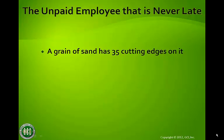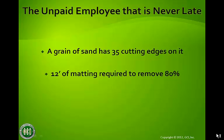Take into consideration that every grain of sand that is walked into that door has 35 cutting edges on it. How many grains of sand can you accumulate in 1 pound of dirt and debris? Now, that bi-level matting, 12 feet. And remember, you've got a quiz at the end of this, so take some notes here, folks. 12 feet of matting is required to remove 80%. So I would like to add, just think about this, and there's no quiz here, but of the 14% of the people that have 100% bi-level matting, is it over 12 feet?